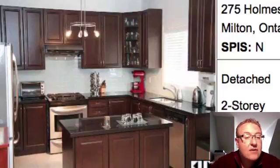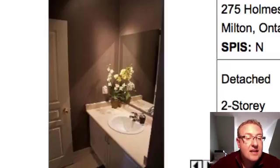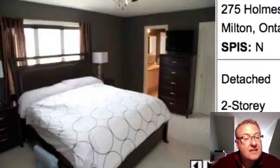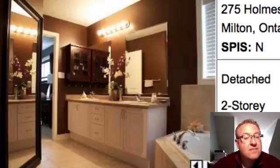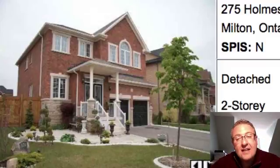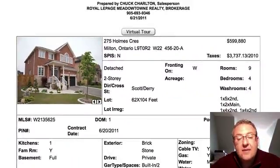You've got the granite counters, the undermounted sink, the backsplash, the gas range, all the stuff here that you'd like to see. You've got the fireplace there, the family room, and again, nice double door entry into the master bedroom. I guess there's a shower probably somewhere just behind here. I mean, everything looks clean and tidy. They're looking for August 26th possession date.